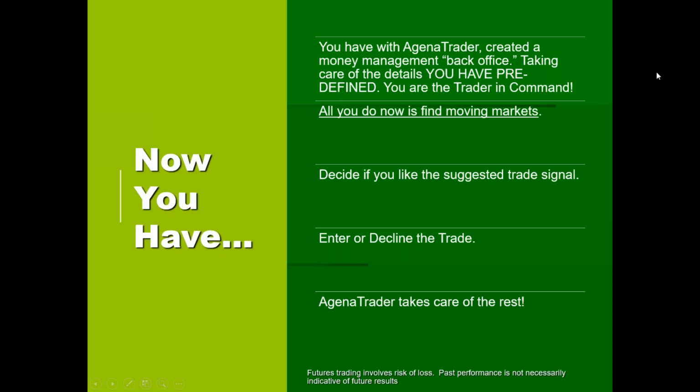So you've got now a money management back office. The money management back office is taking care of the details that you have predefined. So all you have to do now is find moving markets. What if you wanted to have your back office set up to where, I don't know, every time you make $5,000, you add a contract. If you lose $2,000, you take one off. Well, suddenly what you're trying to do is you're trying to conserve your wins, aren't you? Right? There's a myriad of possibilities here. This is what puts you in the realm of trading more professionally and less emotion driven. Okay.